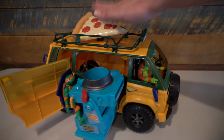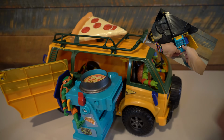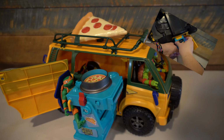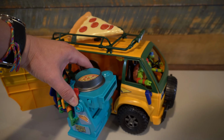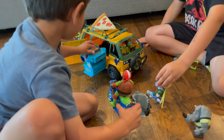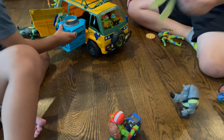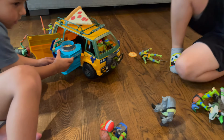The pizza thrower works just like you remember. You place little pizza discs into the top, and with the aid of 3 AA batteries, you can send pizzas flying across your room and house. The huge apparatus spring loads out of the side of the van by pushing the big pizza on the top. The effect works well, but it does highlight one big flaw with the van.